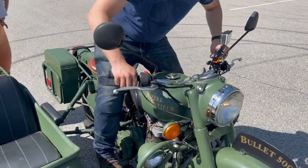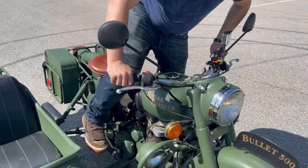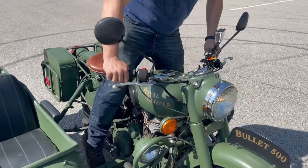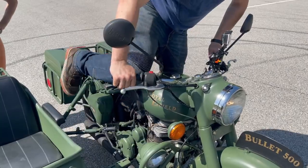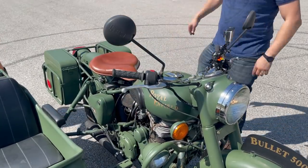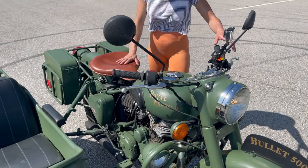Key in, turn it on. First thing you want to do is be very positive when you go down. Okay? Go for it. Okay, hold on, wait, should we move this tripod? No, it's fine, yeah, go. You're in neutral, huh? You're in neutral.